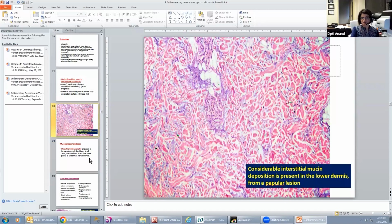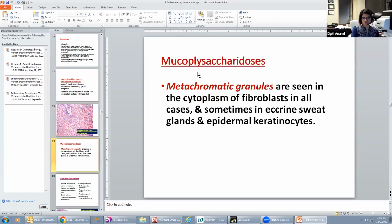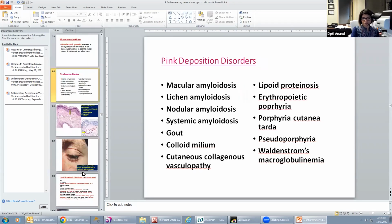Hurler's and Hunter syndrome will also have mucin deposition with the presence of metachromatic granules in the cytoplasm of fibroblasts and in sweat ducts. So this is a question they can ask you. So we were talking about the pink deposition diseases.